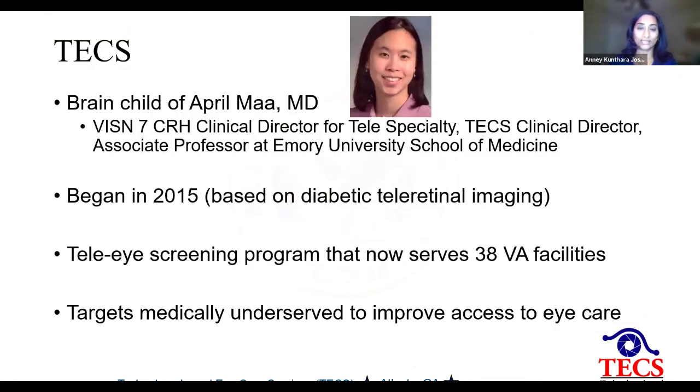TECS is the brainchild of Dr. April Ma. She is our Vision 7 clinical director for telespecialty, the TECS clinical director, and associate professor at Emory University. She began this program in 2015 and based it upon the VA's existing diabetic teleretinal imaging program. TECS now serves 38 VA facilities across the country, and we target the medically underserved to improve access to eye care.